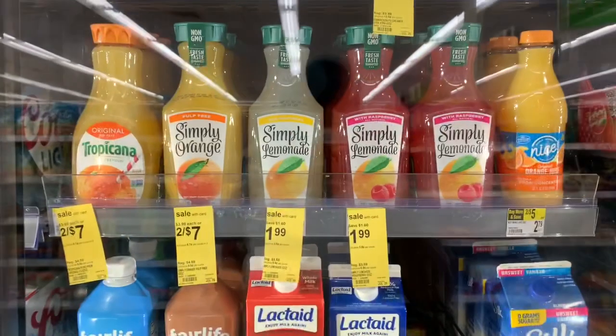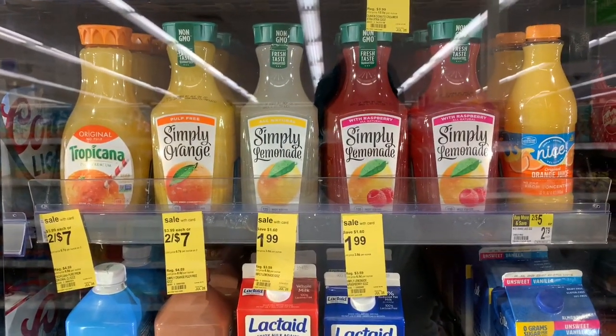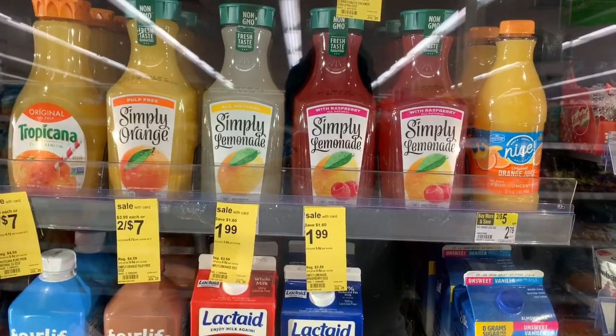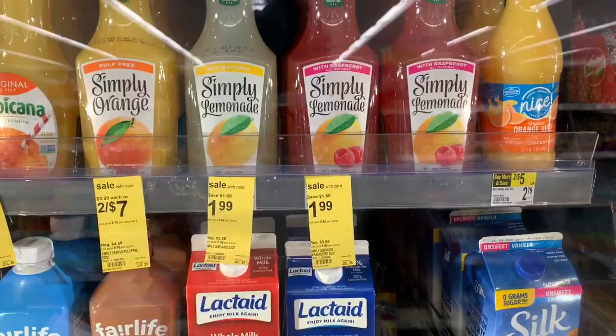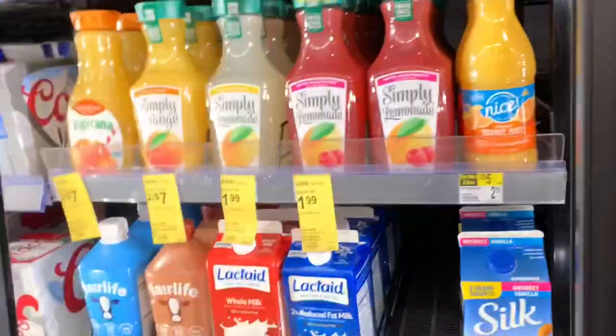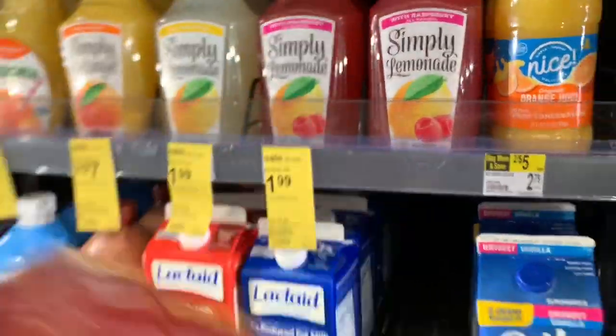Now for my 3 off of 15 scenario, the first thing I'm going to be picking up is some Simply Lemonade, because this week it is on sale for $1.99. I feel like this is a really good price for this lemonade. Not to mention, we love this stuff at our house. So I'm going to be picking up one of these at $1.99. No coupon, but like I said, a really good price.